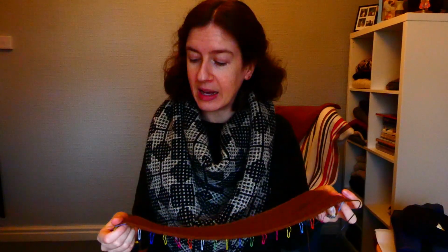It's fingering weight alpaca from a farm that we visited when I was last home. My mom, brother, and I all went together, and I'll talk more about that next week, I think, because I'm probably going to devote a bit more time. Hopefully I've made a bit more progress on this scarf by then. But I wanted to show it to you here because I think I might pull this out.